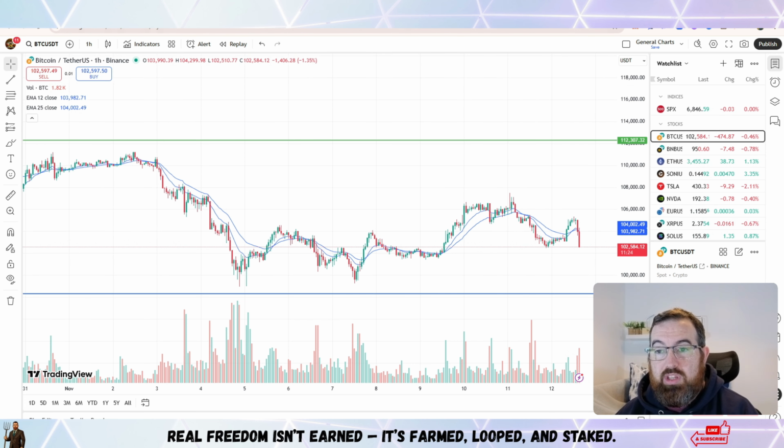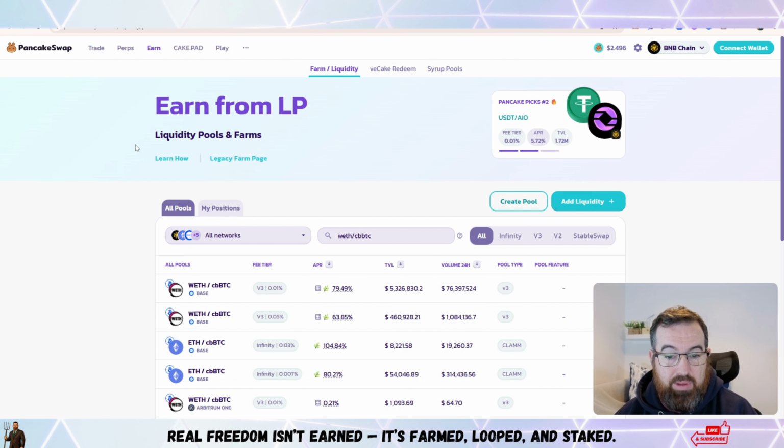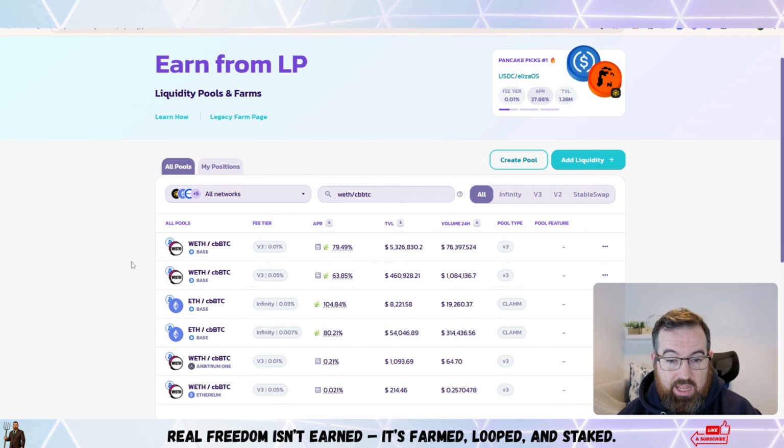So the first position I'm looking at over here is on PancakeSwap, and what I want to quickly show you is Wrapped ETH CB BTC. Going to struggle with that one, so we're just going to go with BTC. There's two positions here. Obviously, we're on the Base chain, and it's 79% and 63%.